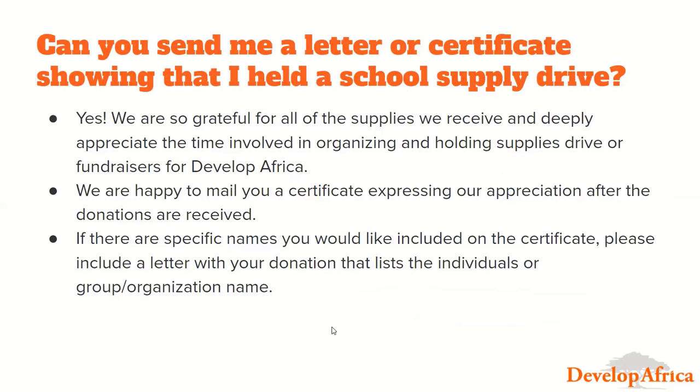Can you send me a letter or certificate showing that I held a school supply drive? Absolutely. Again, as I said before, you can either email me or include it in the box. For example, let's say it's a Girl Scout troop or maybe multiple Girl Scout troops. If you would like a letter for specific students, please make sure I have their names. If you would like a letter for multiple Girl Scout troops, please make sure I have each troop number, and I will be happy to do that. Or if it's a club, or maybe 3 or 4 students that do a school supply drive together, just let me know the name of everybody that participated in coordinating it, and I will be happy to mail or email certificates. Just please make sure I get that information.